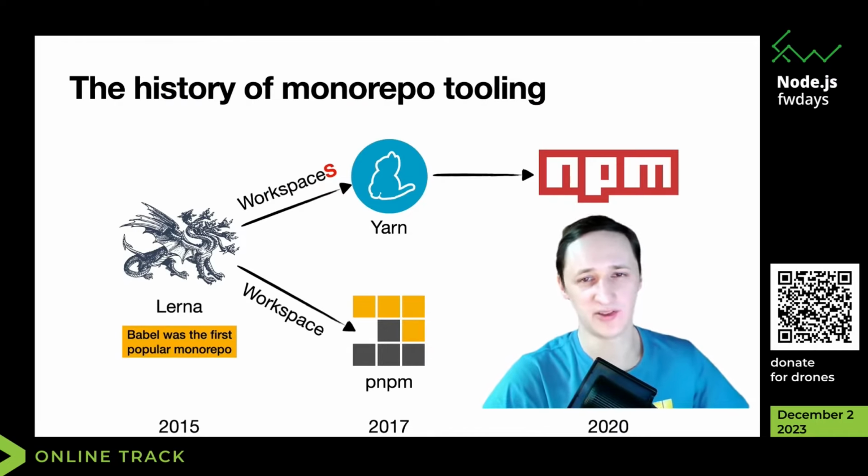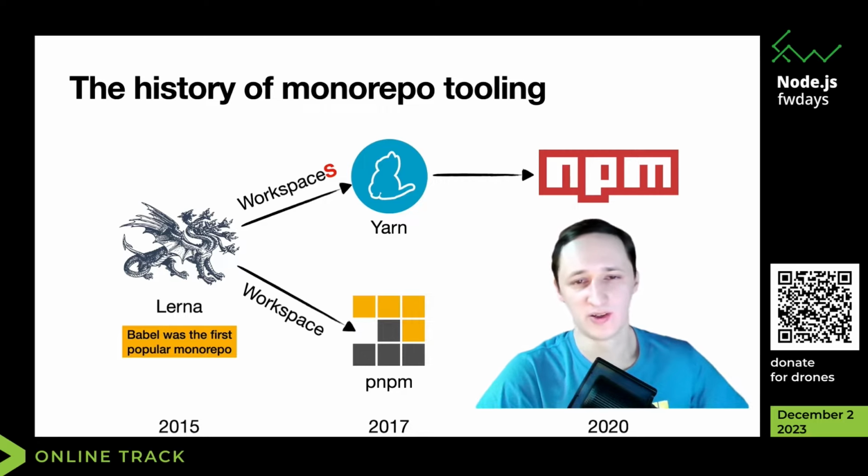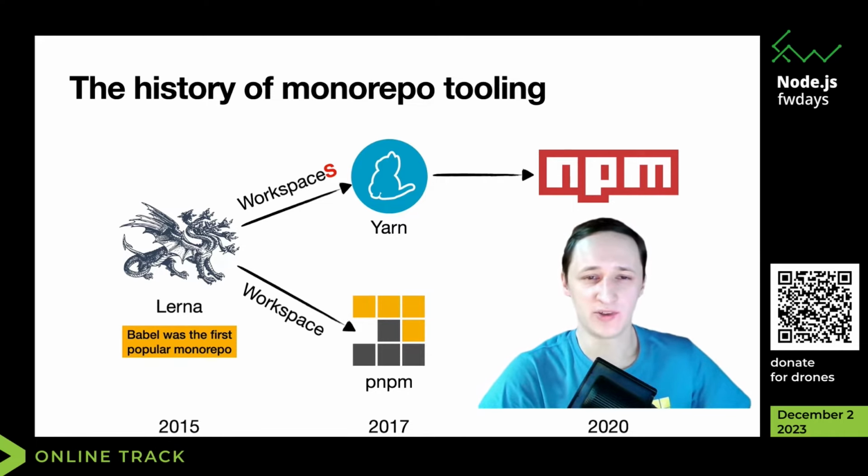Let's briefly talk about the history of monorepo tooling for JS projects. Babel was one of the most influential projects in the JavaScript ecosystem, and it was probably one of the first popular open source JS projects that used a monorepository. The creators of Babel created Lerna in 2015, which was able to install dependencies in a monorepo using the npm CLI under the hood. That said, installation with Lerna was terribly slow, to say the least.